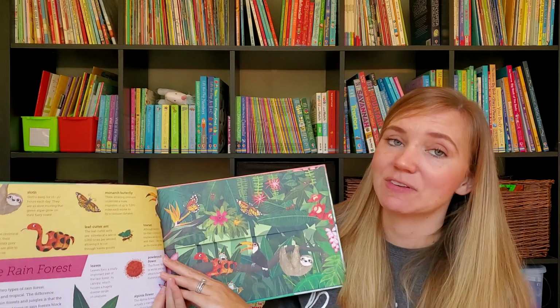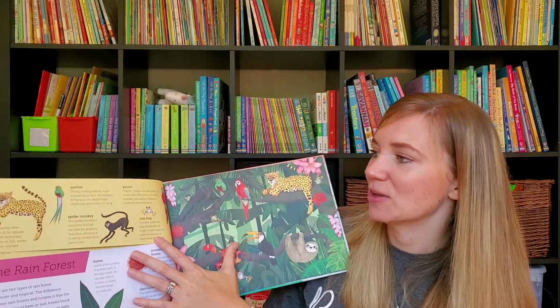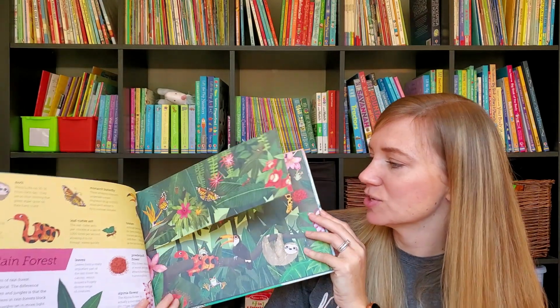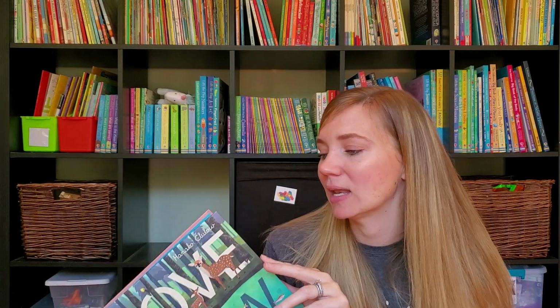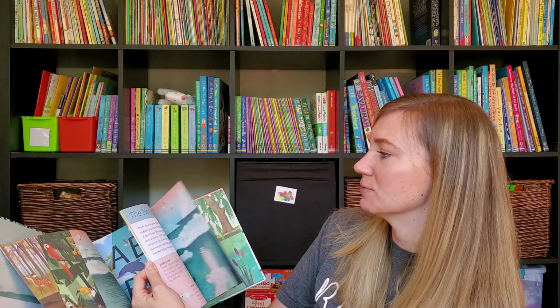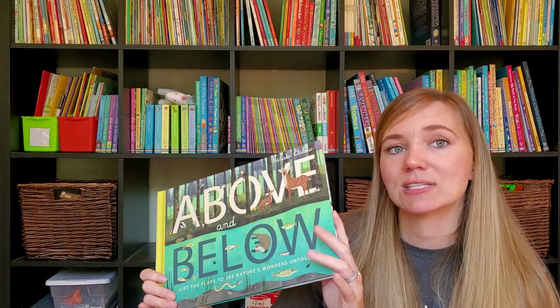And then we just finished this one, which is the rainforest. And so above, it will tell you about what's in the canopy. Really good illustrations. The kids have enjoyed being able to open this book and look all through it. It's got cliff tops, the savanna, mountain caves, the river, the North Pole, rainforest, and oceans. Really fun book.